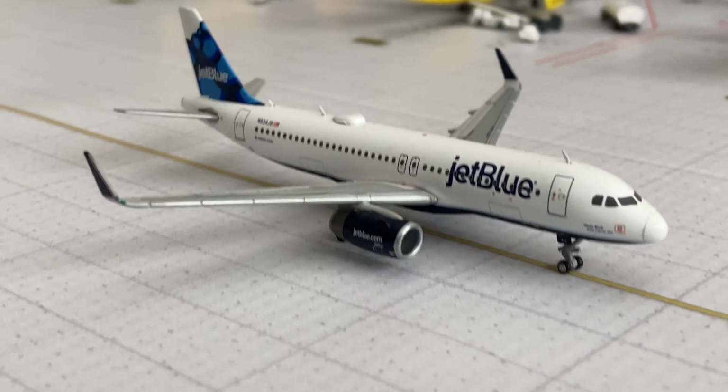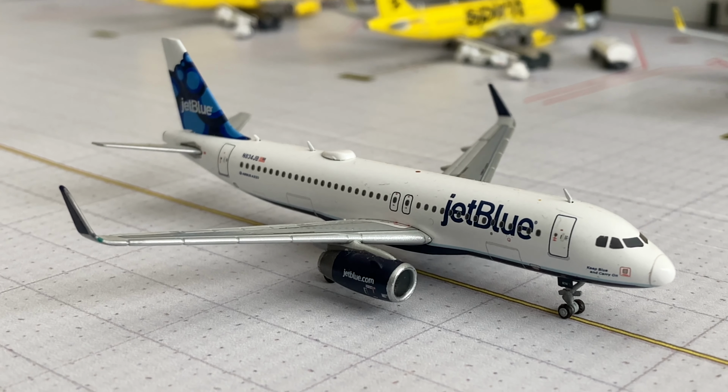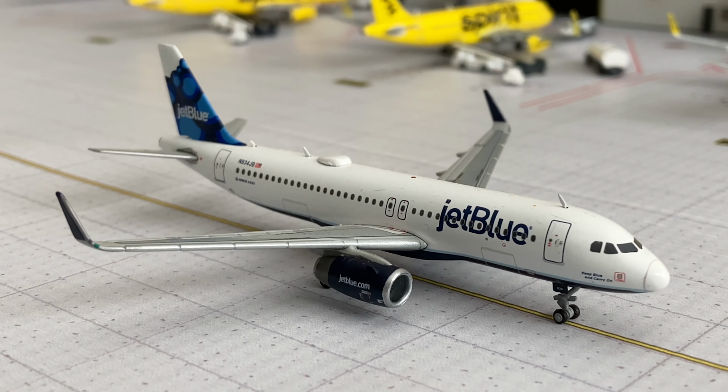Then back on up, we have a JetBlue Blueberries A320. This is the Charlotte variant, which is just arriving in from Fort Lauderdale.